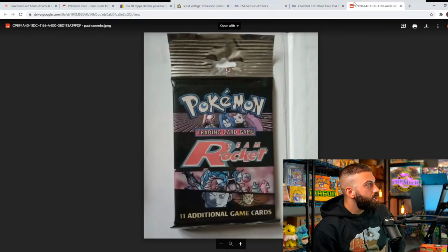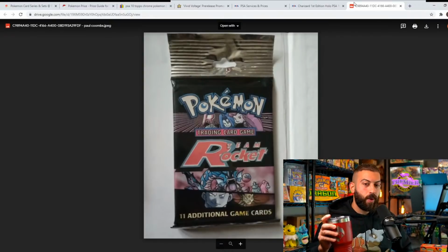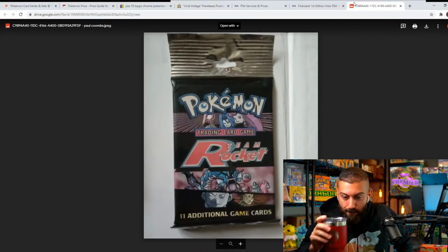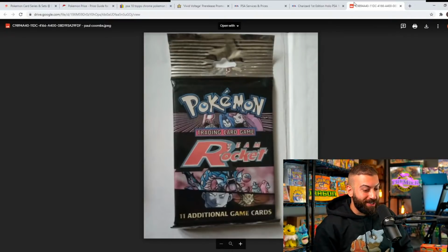Team Rocket booster pack. So Sun Fade basically means, and this is actually a good thing to bring up here, and I want to tell you guys about the sun, right? We all love the sun. Without the sun, we wouldn't be here. But you don't want to put your Pokemon cards in the sun. Okay? You don't want to put your Pokemon cards in the sun because they won't be here too much longer with the sun. And so what happens is they get sun faded. And I will tell you guys, it is a lot quicker than you think.